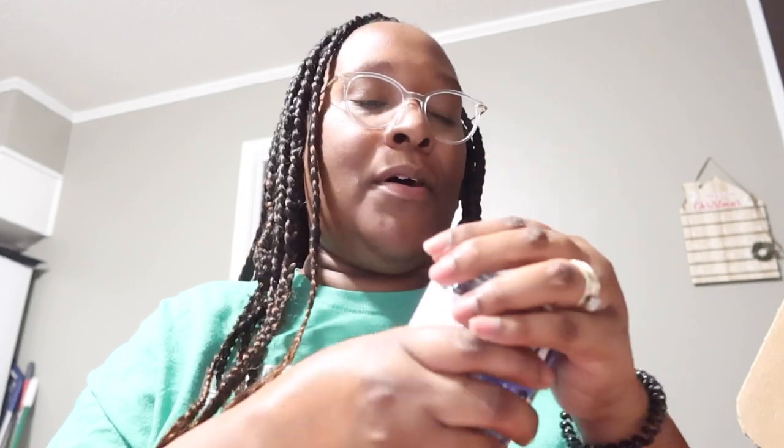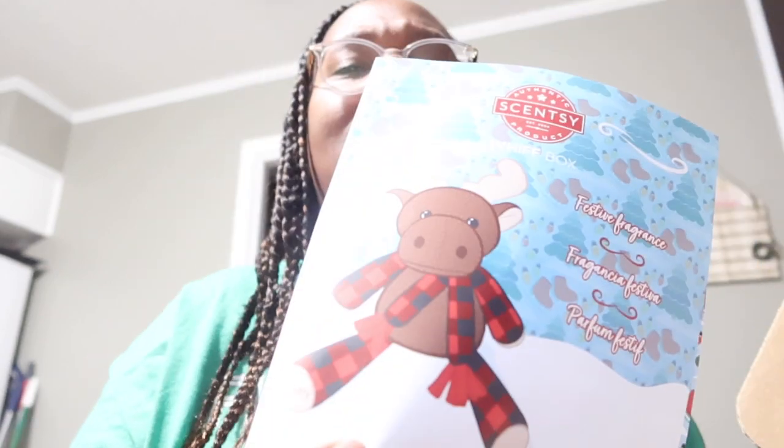All right. I have a Very Merry Cranberry Penguin. Most boxes I've been seeing people with the moose clip, but I don't have it. I'm mad because I wanted the moose clip. They must be out of it. The moose clip was so cute, but I didn't get that one. But this Very Merry Cranberry Penguin smells amazing. It definitely smells like cranberry, like it says, Very Merry Cranberry. It's a cute little Scentsy Buddy. Look at that, that's so freaking cute.